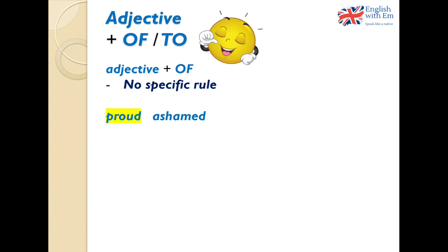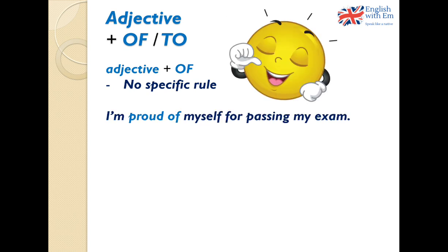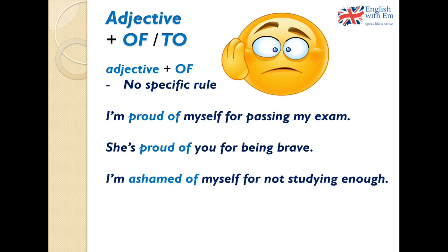And the opposite is ashamed. So this is how you feel if you have done something bad or shameful. You feel ashamed of yourself. Or you can be ashamed of somebody else if their behavior has been very bad. I'm proud of myself for passing my exam. She's proud of you for being brave. I'm ashamed of myself for not studying enough. They're ashamed of their bad behavior.